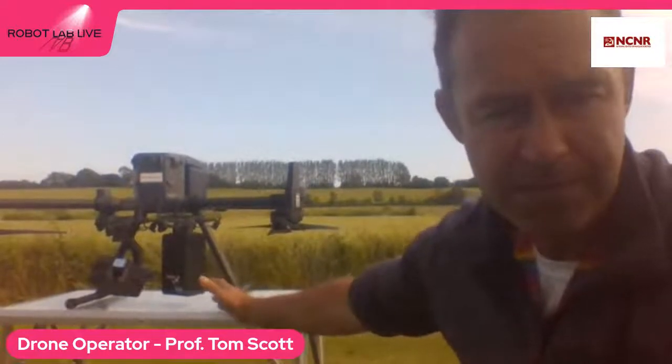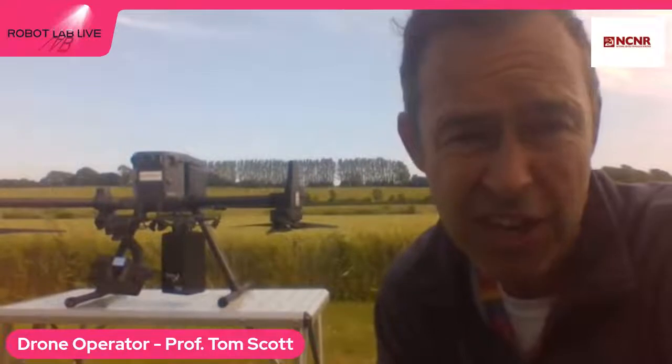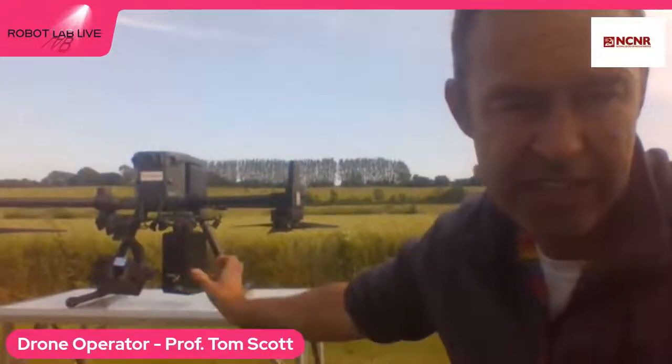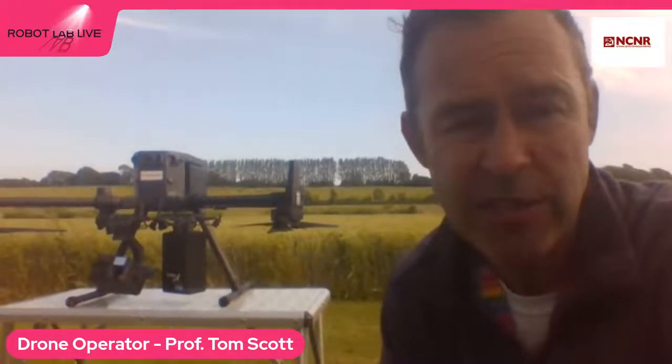So what we've done in this payload system behind me is we've fully integrated a payload through the DJI Skyport, which is a port on the bottom that we can literally instantly connect and disconnect from, to sort of plug and play with this device.